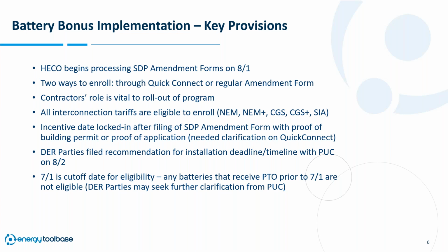The parties, the HSEA and the DER parties, filed our recommendation for implementing an installation deadline yesterday. And I can tell you that that recommendation has not been ordered on or accepted yet. But what we're recommending is that after the first tier of 15, after each tier is achieved, a 3-month installation timeline will kick in.